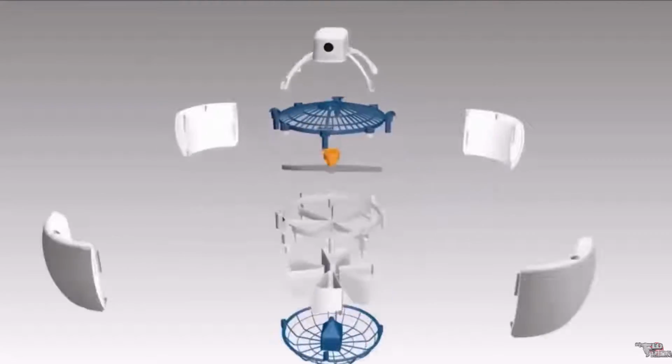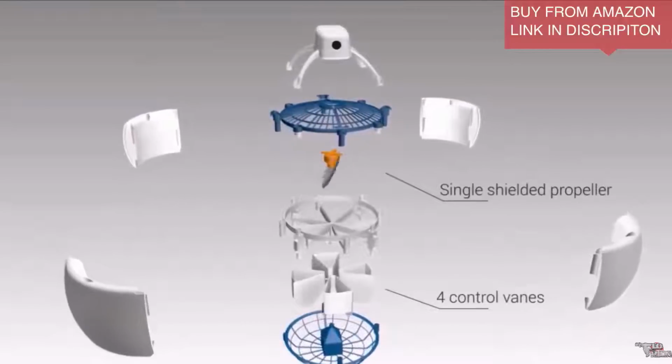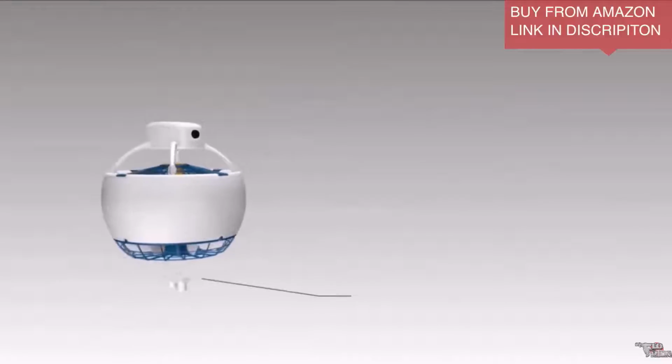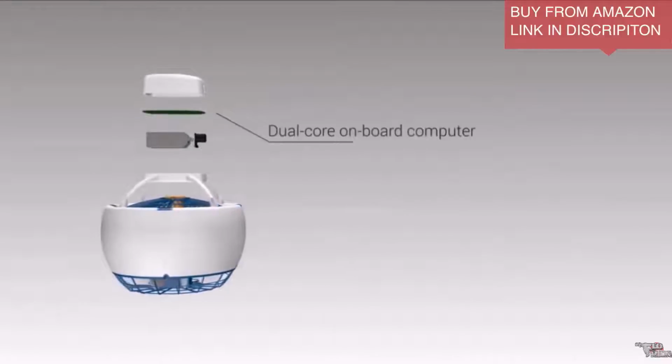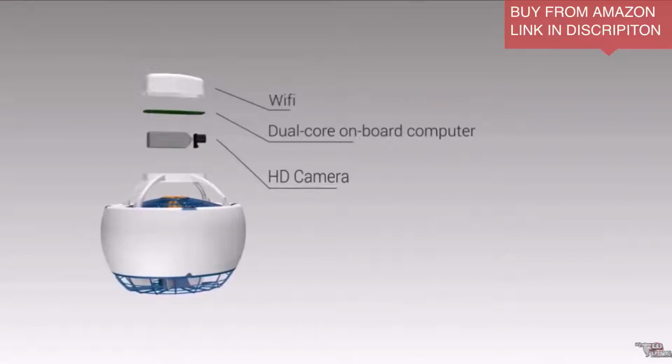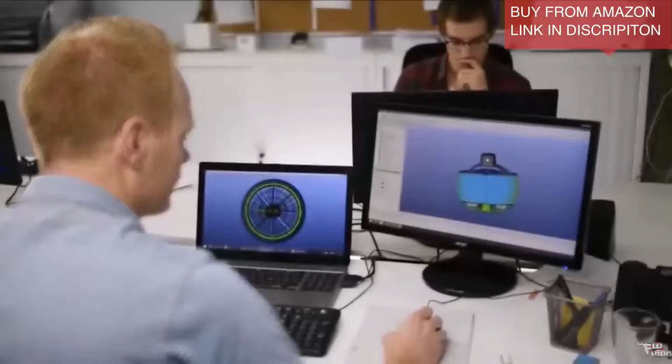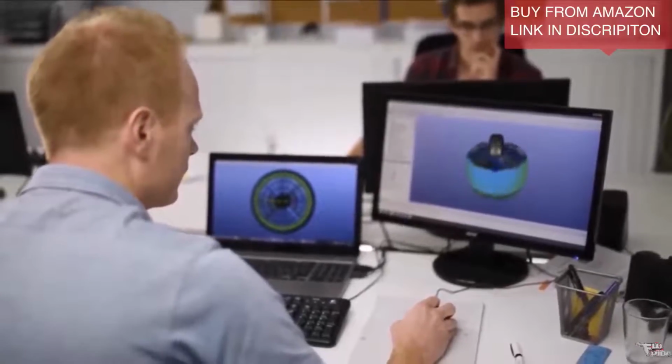What makes Fly's design so innovative? It's made of a single shielded propeller and 4 control vanes for stability. It has the same size and weight of a soccer ball. It's packed with sensors, a powerful onboard computer, an HD camera, and a Wi-Fi connection. We wanted Fly to be smart and autonomous, so you don't have to be always piloting it. You can select a simple mission through the mobile app and just enjoy the live streaming.